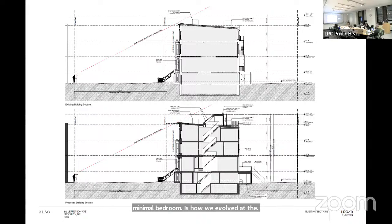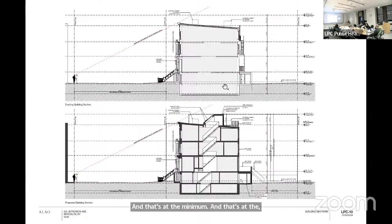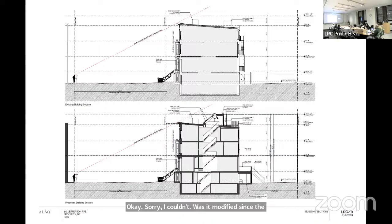Okay, okay. Thank you. All right. And was that modified since the community board? Sorry, I couldn't understand. Was it modified since the community board hearing? That was, I believe, what we presented at the community board. But the issue I wanted to bring up is that the railing is set back slightly from the rear face of the rear wall. Okay, okay.